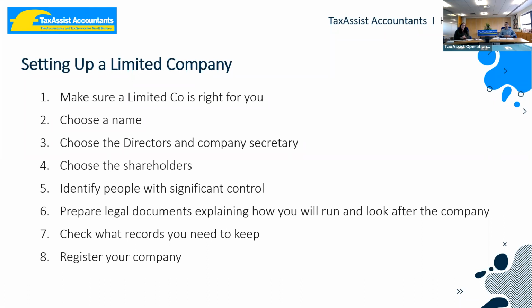You must choose the directors and potentially a company secretary. So as we said earlier, the director will basically run the business. They'll be responsible for the day-to-day running and hopefully success of the business.